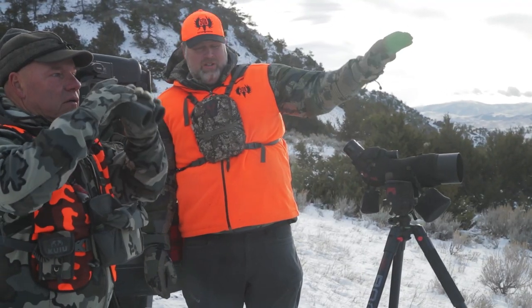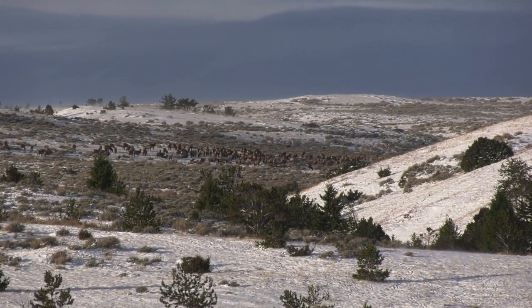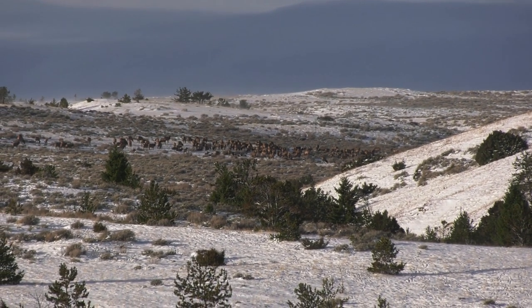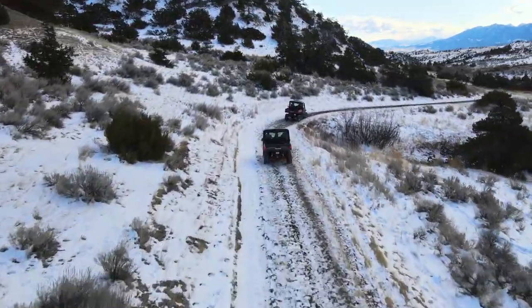The spotting scope revealed a lot of cows and calves and one small 6x5. Nothing that I wanted to shoot on the first day, so we headed in for lunch and started to plan our evening hunt.